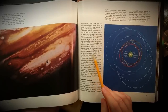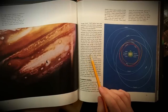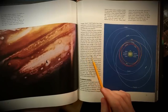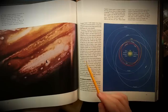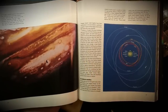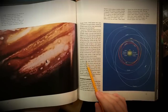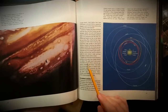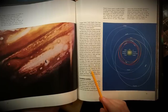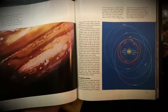So it maybe perhaps glowed cherry red like a dwarf star, and for a while it bathed its inner moons in light and heat that faded as Jupiter slowly cooled. Probably only the inner moons formed as satellites at that time. The 8 small outer moons are believed to be former asteroids captured by Jupiter's intense gravitation.